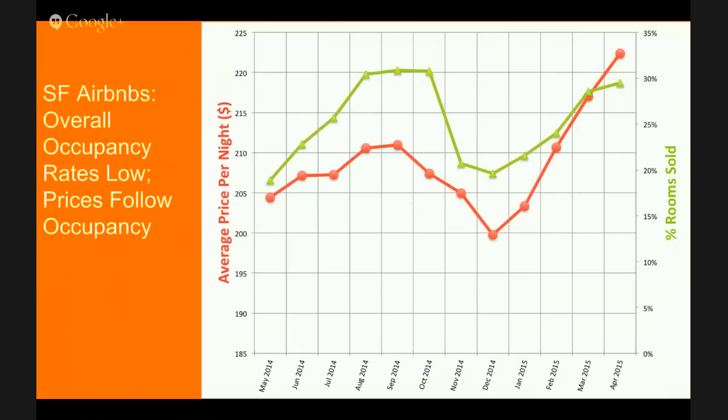I'm going to show you the picture for Airbnbs, and here we're looking at an overall occupancy rate in the green line here. You can see it's a lot lower if you take all of the Airbnbs in the city, including active hosts, less active hosts, and so forth. It's actually around 30%, but you see the same relationship between price and occupancy. So as occupancy rises, so does price. The average price for an Airbnb in the city of San Francisco is close to that of a hotel room right now, but probably a lot of those Airbnbs are offering a whole lot more. They may sleep more people and so on.